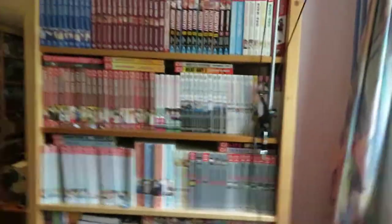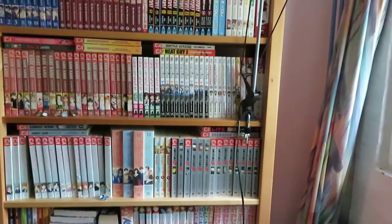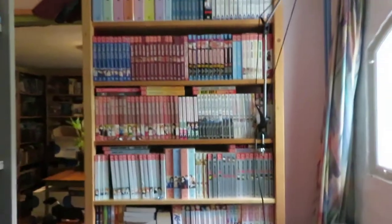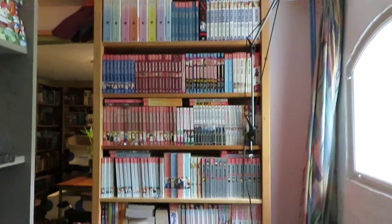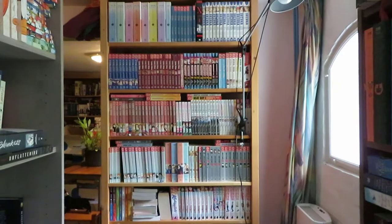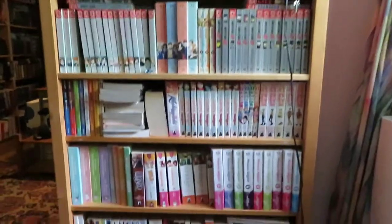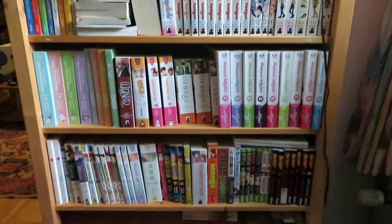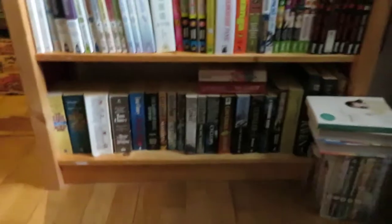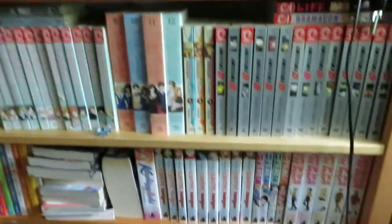Then we get to the manga bookcase. This has also not changed much. Most of the manga books in this bookcase are my boyfriend's, my partner's. So all of these, the first five shelves, these ones that you see in the view now, they're all his. And then these two shelves are mine, as well as what's on the floor there. And then this last shelf is his again. But we share, of course.